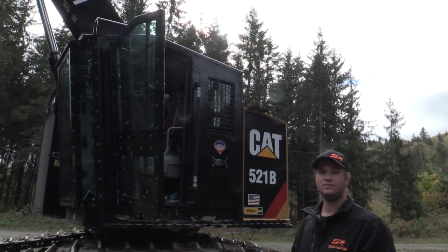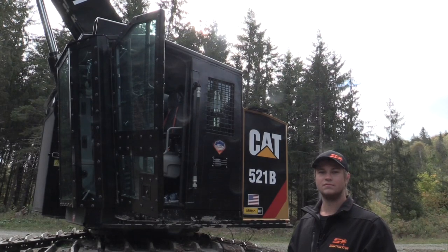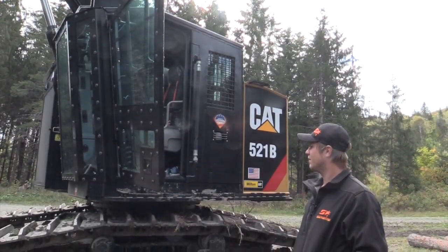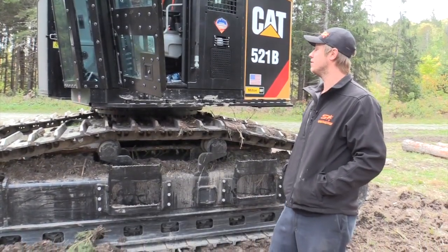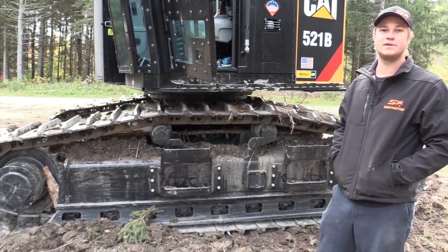Do the harvesters themselves run about the same size? On average, all the other competition, John Deere, Tigercat, they'll all have a harvester about the same size to compete with it.